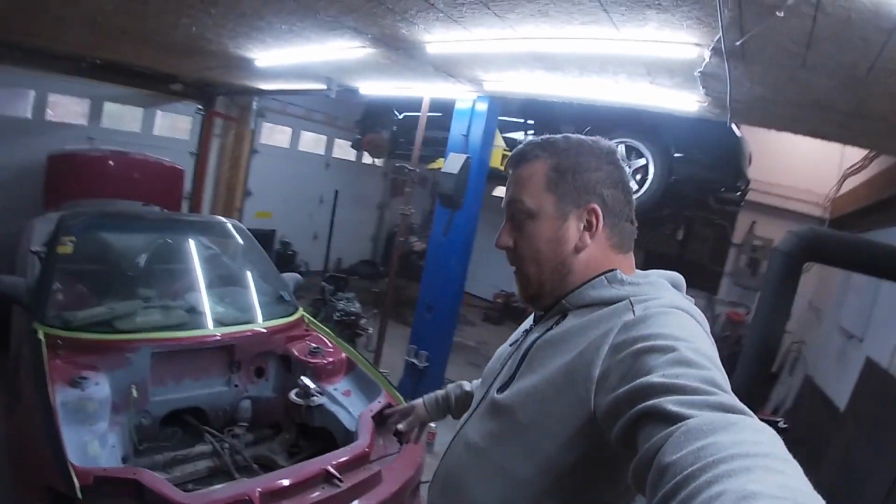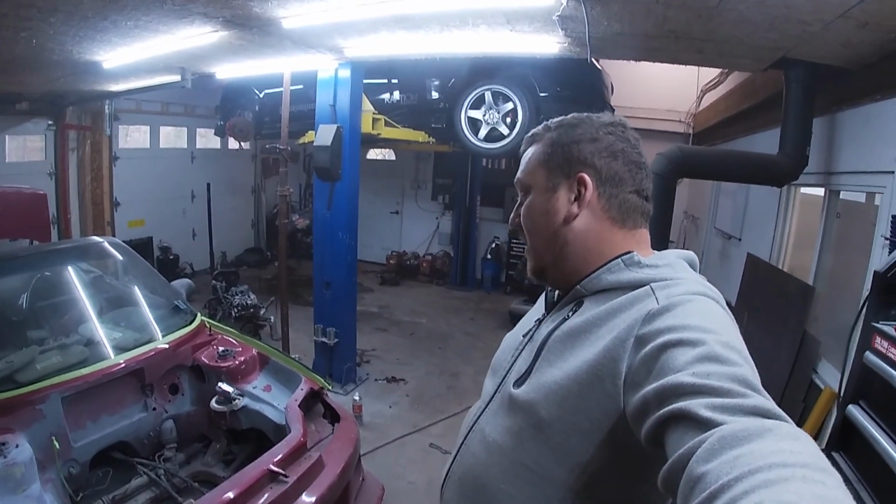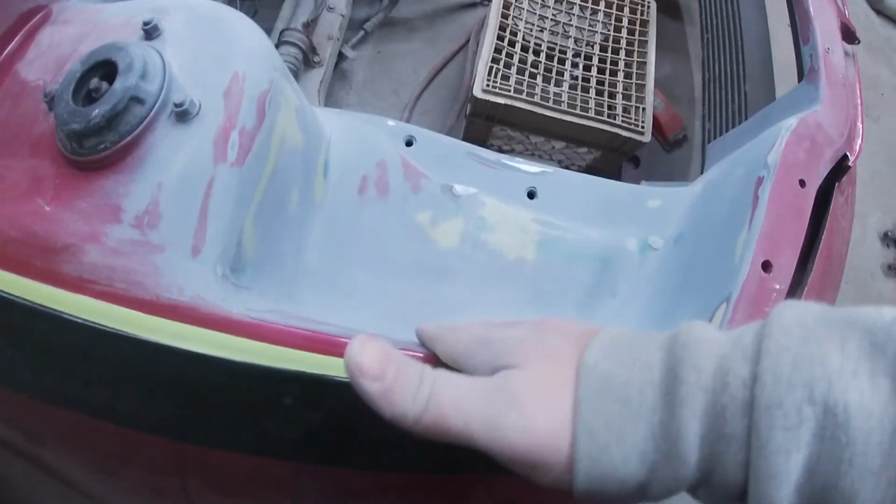Now the bumper will come off for this because I'm probably gonna paint the inside as well to clean that up since it's been a long time coming. So it don't look too bad, to be honest. So you'll see a nice con curves.